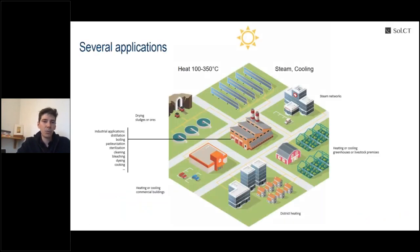As I already said, we can produce heat between 100 and 300 degrees C, but we can also produce steam and even cooling with the solar cooler. The applications are really huge and several. We can produce steam, for example, in a hospital, but we could also produce heat or cold for greenhouses or livestock premises. Of course, district heating is a big market for us. Commercial buildings such as Costco or any big commercial building. We could also use our technology to dry sludge or ores. And the biggest application is, of course, industrial heat, with many applications such as distillation, boiling, cleaning, sterilization, many applications in the industry.